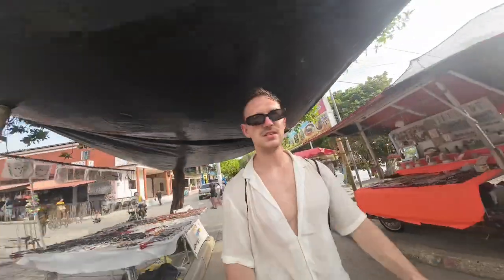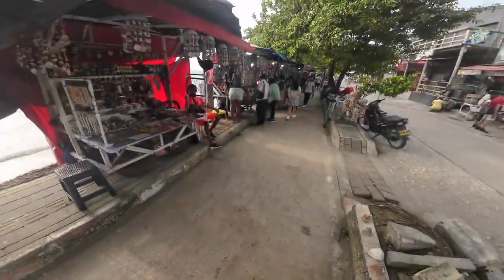Compared to other places, I think it seems not really busy. Of course it's a holiday destination, but I feel there's not many tourists here, or it's just well distributed along the many shops.